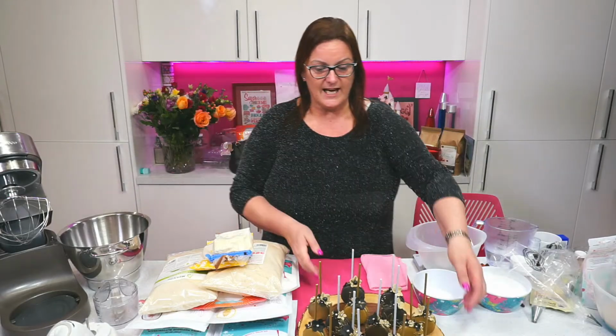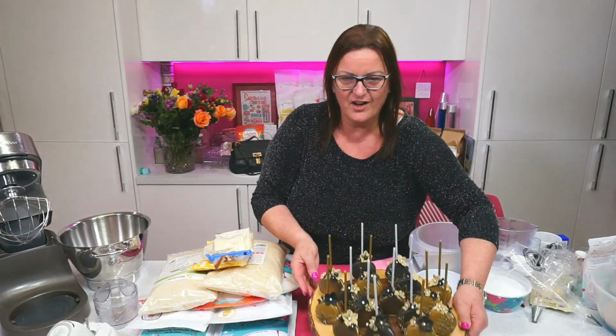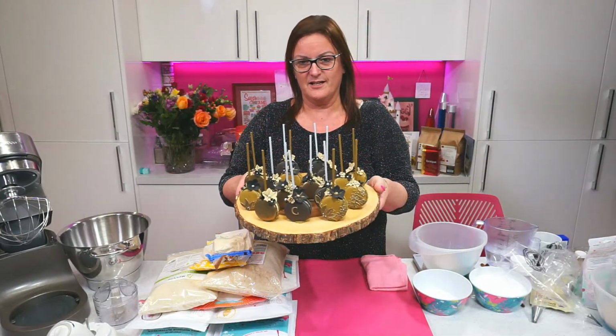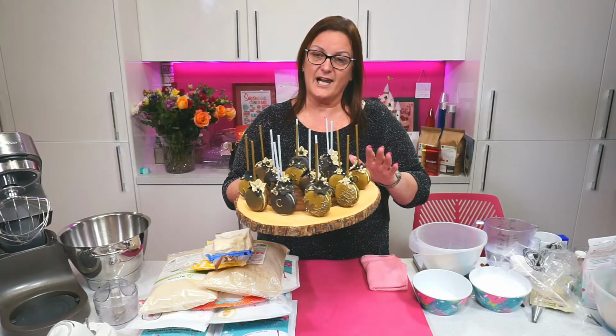So let me just show you these cake pops. I'll get them out of the way. They're not cake pops, sorry, macaron pops. So aren't these wonderful? I don't know how well Simon can show them to you, but they are wonderful. So Claire has brought these in. These are a class that you will learn with Claire Corbett.